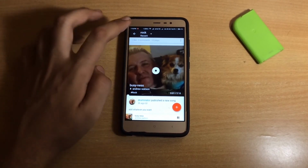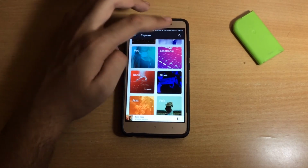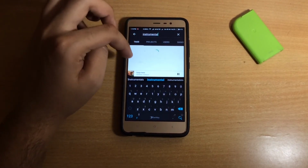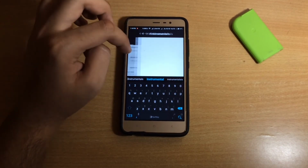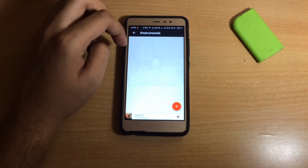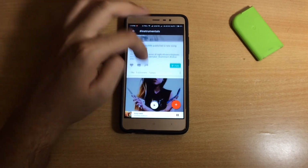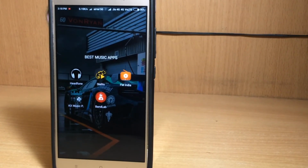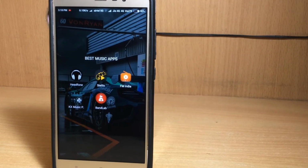I use this app mainly to find some good instrumental music, as those are the best that this app provides. Apart from listening, you can also upload your own track if you have one. So for your music needs, this is one great application. Alright, so these were the top 5 music apps for your phone that I think you must try out.